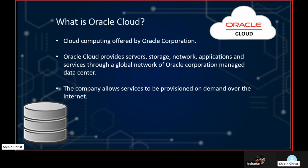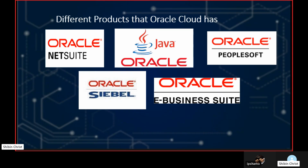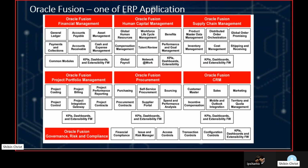And again, Oracle Cloud is similar to the general cloud computing system, but everything is provided by Oracle Corporation. Then the different products that are offered by Oracle Cloud: Oracle NetSuite, Java, PeopleSoft, and so on. Then we also looked into the functions that Oracle Fusion has, like financial management, HCM, supply chain, procurement, and so on.